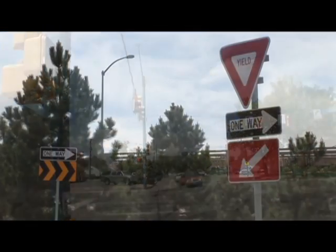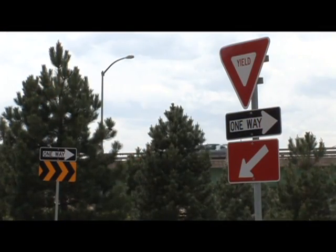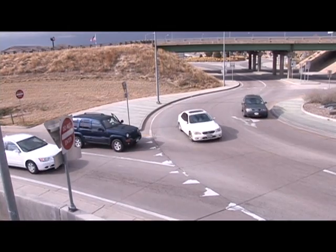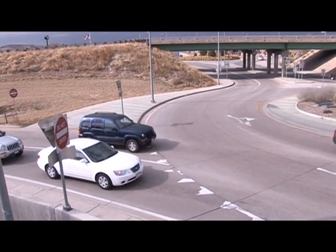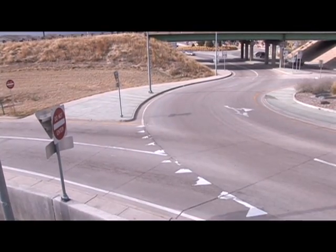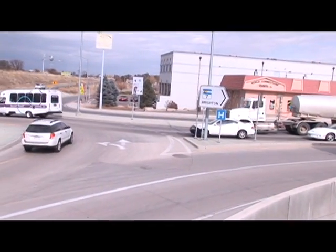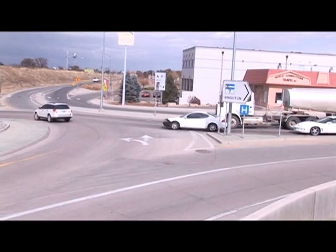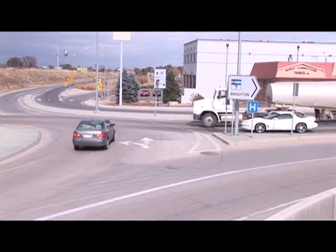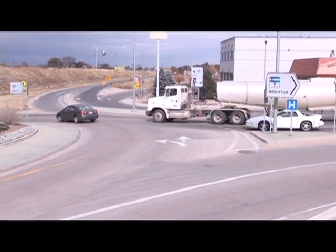So, how do you safely navigate a roundabout? First, and most importantly, is the yield principle. All traffic must yield to vehicles inside the roundabout, as well as those exiting. Drivers should only enter the roundabout when sufficient space is available to merge safely into the roundabout flow. Be aware of all vehicles in the roundabout and be alert to drivers entering and exiting the roundabout.